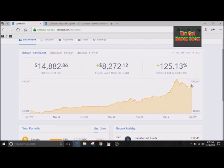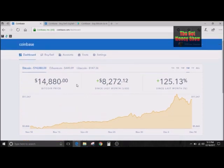I can't get it right on the thing. It's hard to get this mouse right up on it. But roughly, we're looking at $14,882. In 30 days. So if you own one, you'll be up $8,000. Just off that $6,000 purchase, you will be up $8,000. This Bitcoin thing is crazy, y'all. I'm trying to tell y'all. It's crazy. So let us continue.